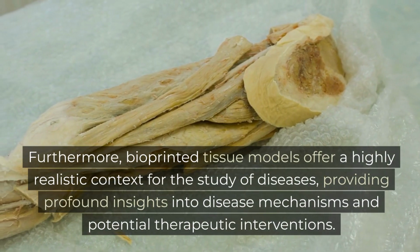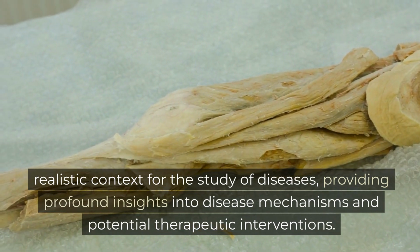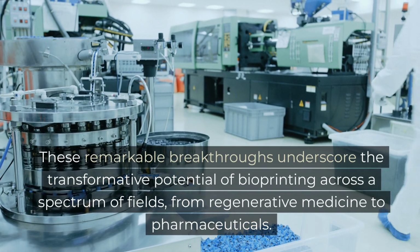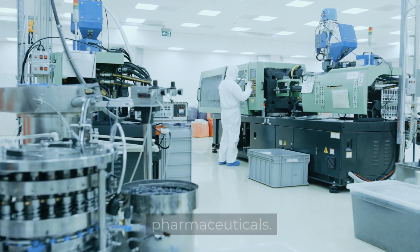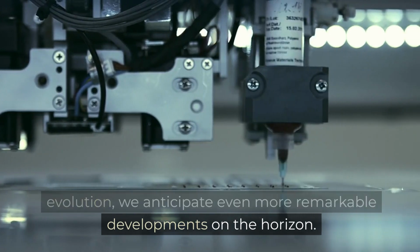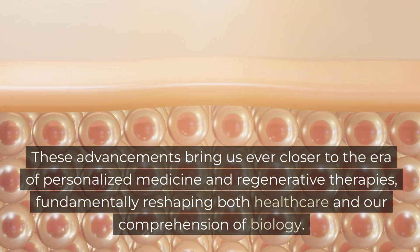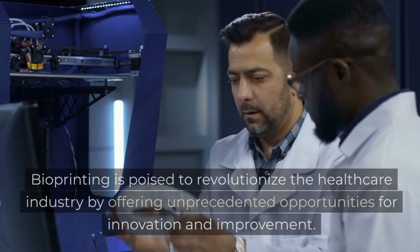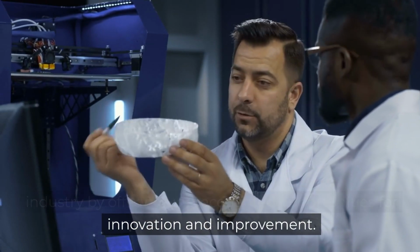Furthermore, bioprinted tissue models offer a highly realistic context for the study of diseases, providing profound insights into disease mechanisms and potential therapeutic interventions. These remarkable breakthroughs underscore the transformative potential of bioprinting across a spectrum of fields, from regenerative medicine to pharmaceuticals. As bioprinting technology continues its rapid evolution, we anticipate even more remarkable developments on the horizon. These advancements bring us ever closer to the era of personalized medicine and regenerative therapies, fundamentally shaping both healthcare and our comprehension of biology. Bioprinting is poised to revolutionize the healthcare industry by offering unprecedented opportunities for innovation and improvement.